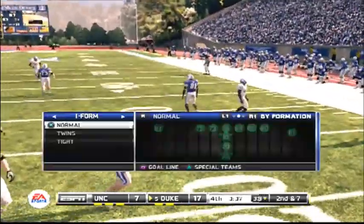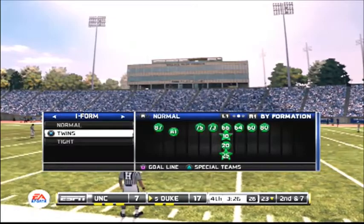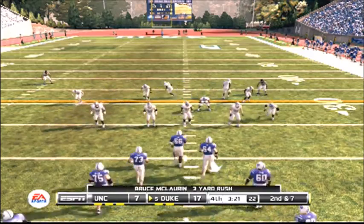To the right and tackled immediately. McLaurin gets around three on that halfback counter play. Really just nowhere to go on that play. It's a good job of these guys slowing down that running game. Second down at 7 coming up here. Ball on their own 23.